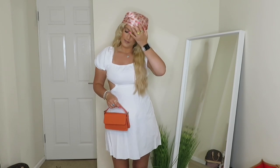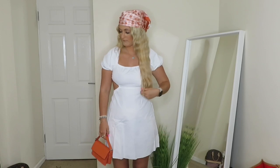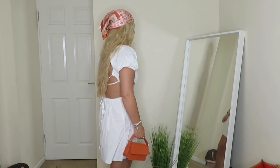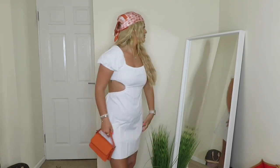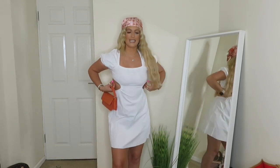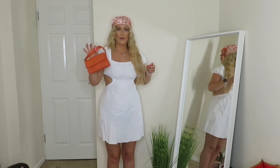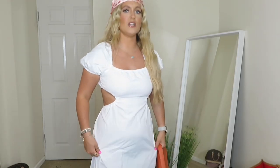Now you can match this with heels, I have orange heels. You can match it with that if you were trying to dress it up, but I'm going for the casual look. Now, I actually don't mind the dress that bad, it's grand. I just think once I've got it tied correctly and it's ironed, it'll be fine. But I just feel like my flabs are hanging out. But I love the bandana, love the Balenciagas, and the material's fine.